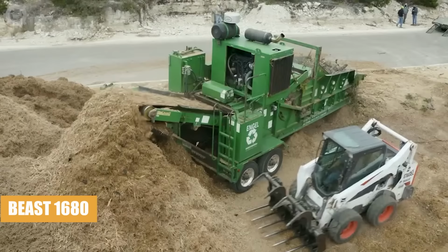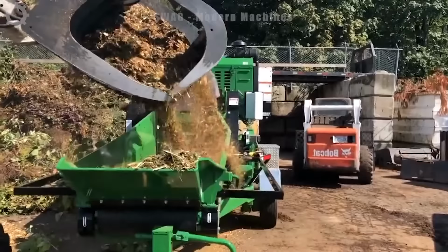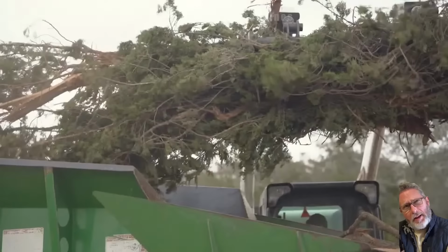Bandit Recycler Model 1680 Beast is a professional crusher capable of processing pine and other waste materials easily and quickly. It has an output capacity of up to 630 horsepower and advanced features such as a cutting and crushing system, along with an automatic loading and unloading system that enhances safety and efficiency during product handling.